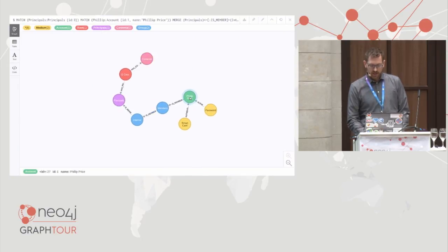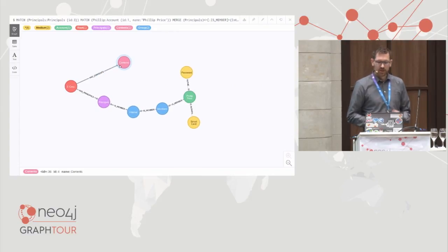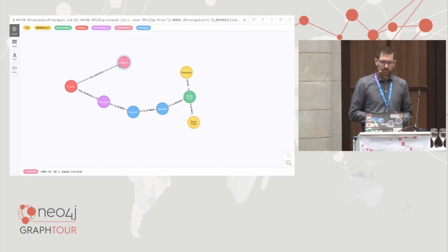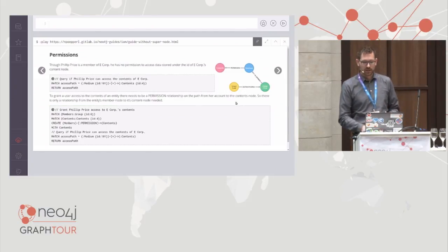And as you can see, here we have Philip Price. Here we have eCorp with its contents. And we have a directed relationship from every authentication media of Philip Price and can connect to at least the principals. As you can see, there's no connection to the contents yet.